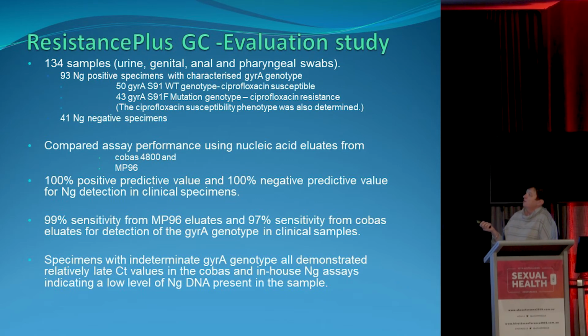We sequenced the gyrA region to look at the ciprofloxacin genotype, this S91 mutation, or whether it was there or not. We identified 50 with the wild type or ciprofloxacin susceptible genotype, and 43 with the S91F mutation, or ciprofloxacin resistance, and that was 100% concordant with the phenotype from the gono that had been isolated from those patients. So we put all those through this assay.